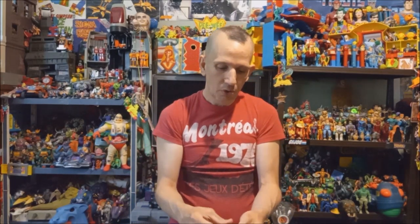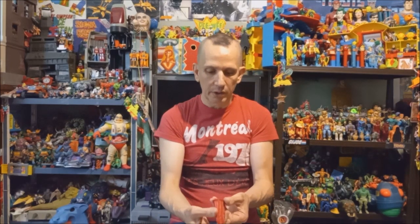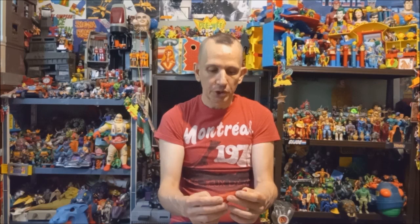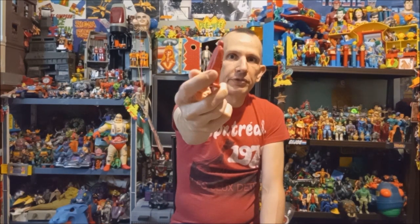And this I have sealed on card, but I like having stuff loose to display too. So this is a 1983 Return of the Jedi Royal Guard racer. Really nice. I just like how that looks. The display is really good. Only $1.